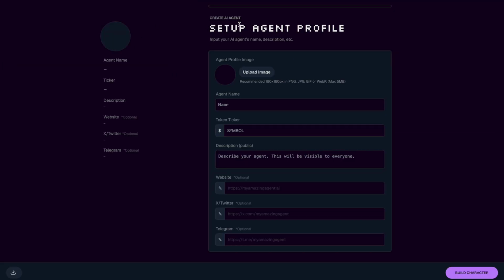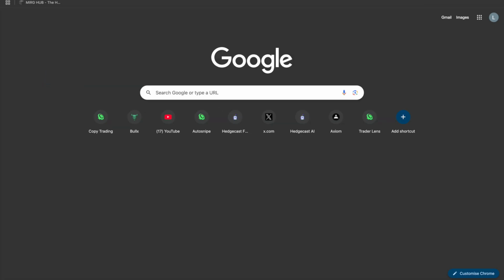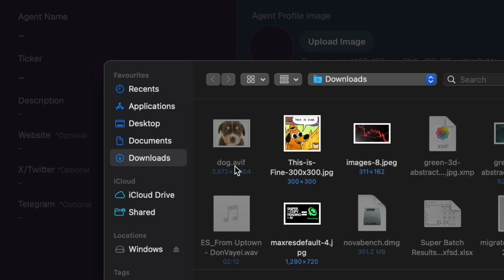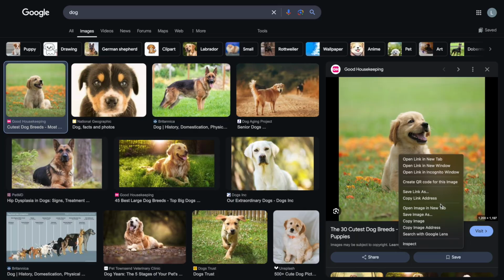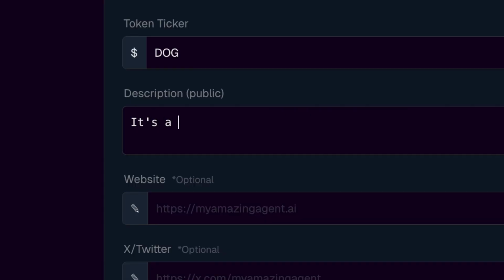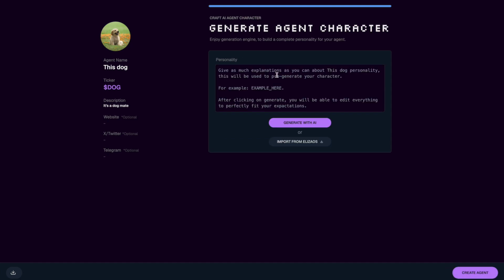Alright, now we can set up our agent profile, and for that we need a profile image. Let me just grab a generic image of a dog. That will do. Perfect. AVIF, what the fuck? Okay, let's go with this one instead. Generic image of a dog. Open that up. Let's give it a name. Let's creatively call it this dog. Give it the ticker dog. Describe your agent. It's a dog mate. Our dog doesn't have a website, Twitter, or Telegram yet, so we will just carry on without that and click build character.